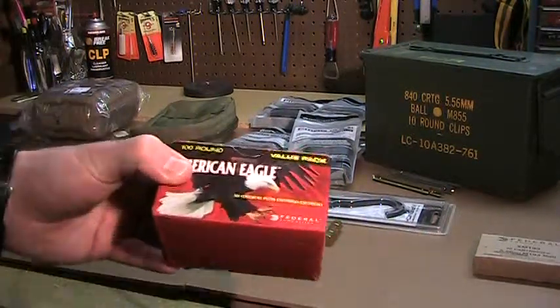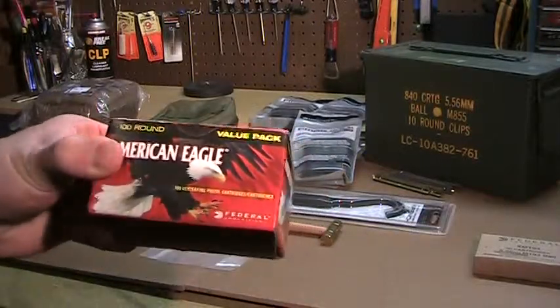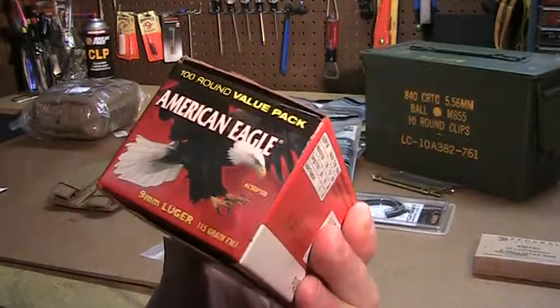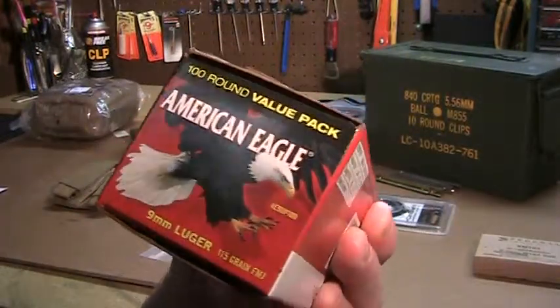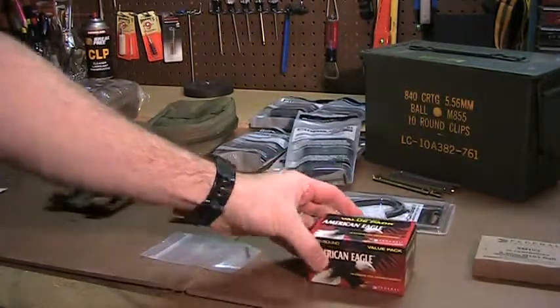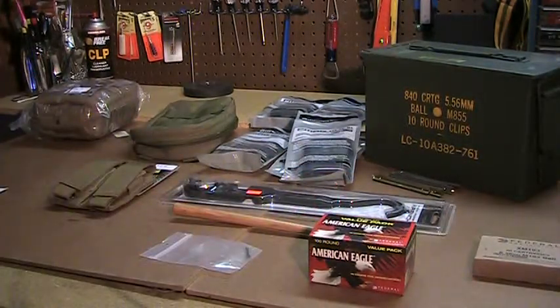Then picked up this. This was $30 at Academy Sports. 100 round, 9mm, 115 grain, full metal jacket. 100 rounds in 9. Man, you could not find that a few months ago, so it's great to see that coming back in stock. There's no limit as well at Academy Sports if you have those by you.